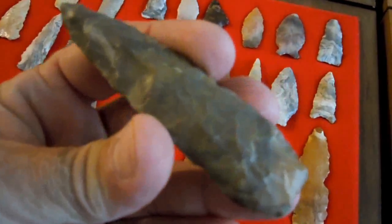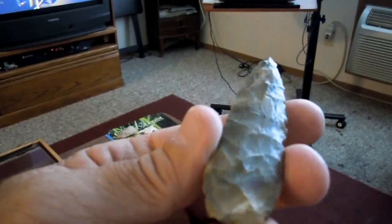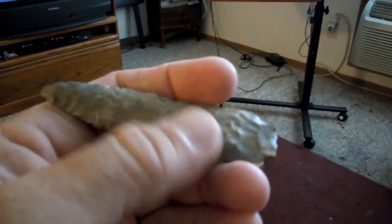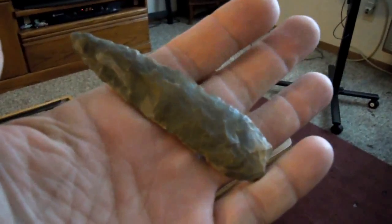I'm just going to show this real quick anyways. And this is an Eastern Parallel Lanceolate. Here you can see that flaking from the sun. Which for the longest time I thought it was an Angostura. This side ain't near as nice, but that side there is an awful sweet point. Okay, now we need to hit some stuff in the cases.